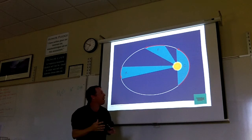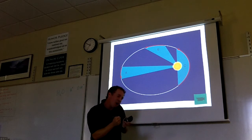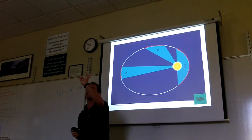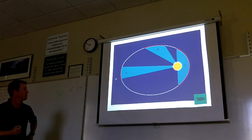It's hard to tell because the planets' orbits are so close to circular. But his data allowed them to predict exactly where the planets would be the next day and the next month and the next year.